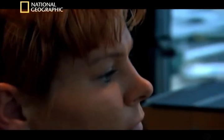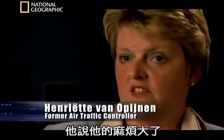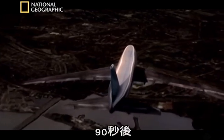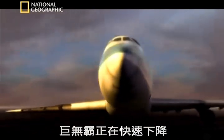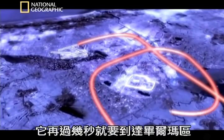Henk summed that up to me by intercom and said he is now in deep, deep trouble. 90 seconds later, Fuchs still battles to control the roll, but it's getting worse. And now, the Jumbo is losing height fast. It's just seconds from the Belma suburb.